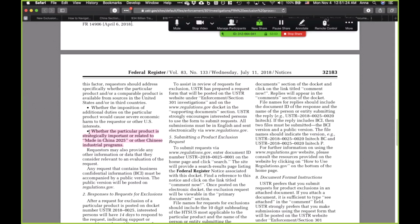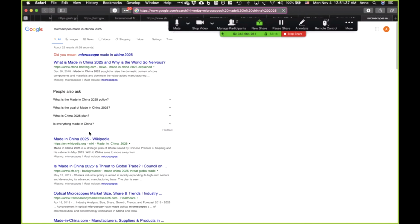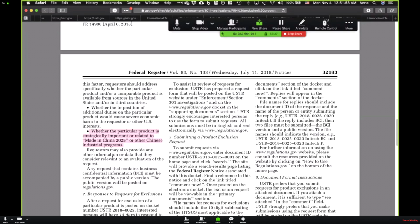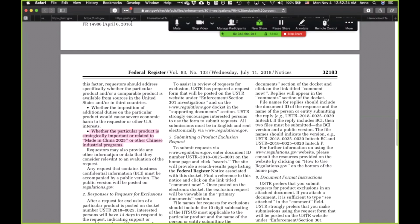How do you do that as a Westerner? Do you Google search it? Do you Google search whether microscopes are included? Let's Google search. Must include microscopes. I mean, you don't get anything of any consequence if you do that. I'm guessing that all the relevant documentation to prove your specific point, that your specific thing is not related to this specific program, or that the factory is not receiving some kind of subsidy from the Chinese government, is not really accessible to the layperson, even if that layperson, such as me, has spent her entire life researching.